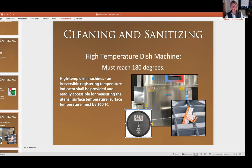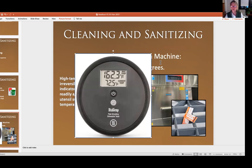So I ended up using these. And this is a cool little device. This is called a dish temp. And here's the on off button. When you turn this on and run it through your dish machine, this number on top will stay stuck to the highest temperature. So this one, you can see that's gone through the machine. It showed that the surface temperature was at least 162.